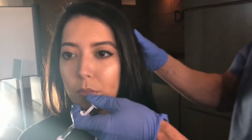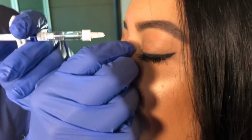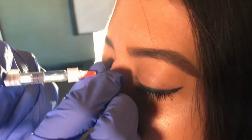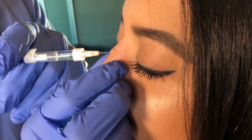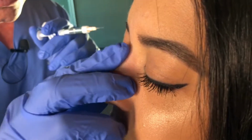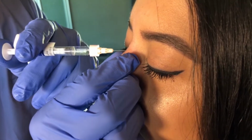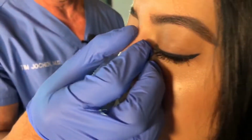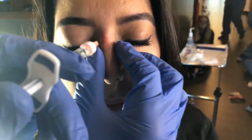So the treatment is really simple. What we're going to do is, why don't I go on this side here? And we're just going to try to fill in that little crease here. And do I have another syringe just in case we need it? And so we're just putting in little drops. And how are you feeling right now? Fine. Okay, great. No discomfort? Mm-hmm. When I inject, I like to go a little bit slow because we don't want to cause a lot of discomfort.